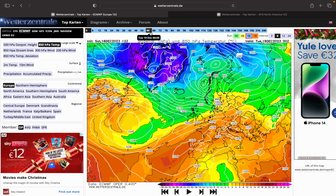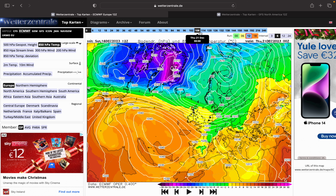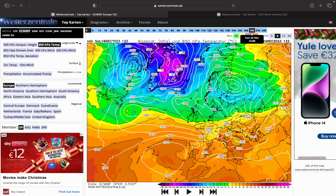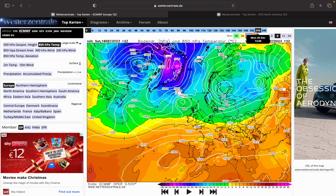Scandinavia stays cool but not really cold until we get towards Wednesday and Thursday next week, when the -5 ice dome forms there and tries to come south. So we see cooler air over much of Central Europe into Friday of next week. Again, mild air stays on mostly in the southern half of the continent.